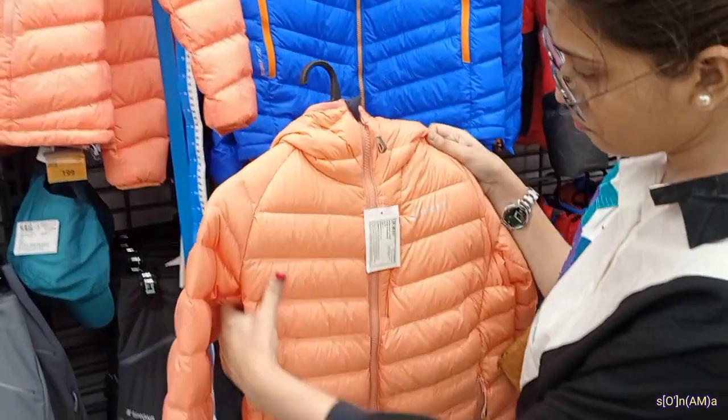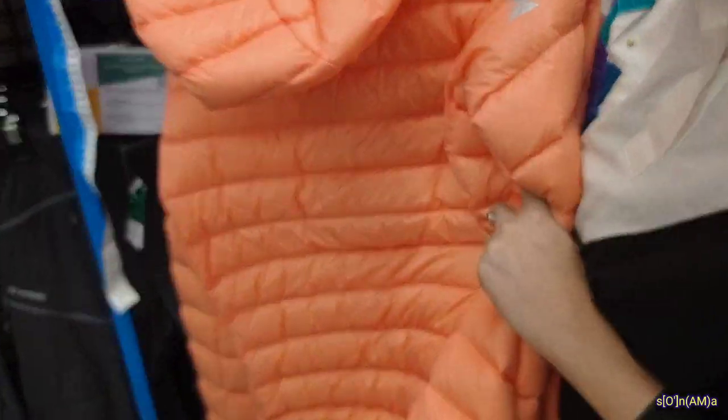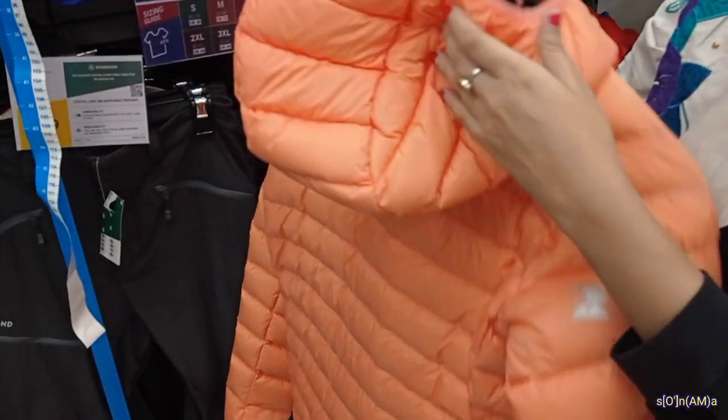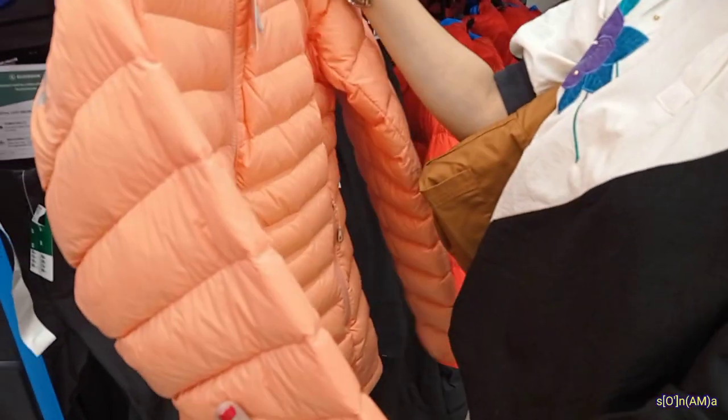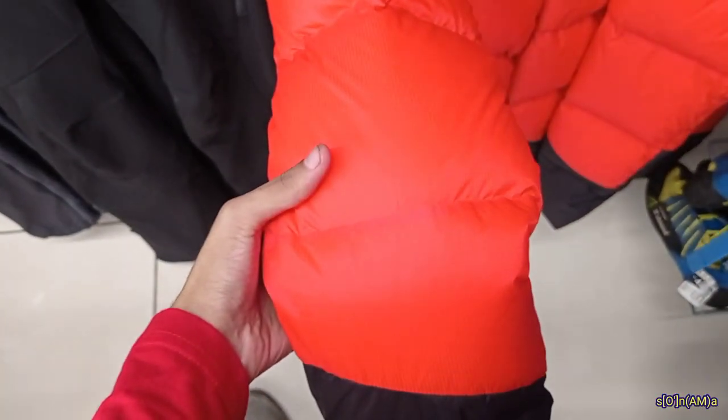Previously, we made two blogs on necessary mountaineering gears where we have shown many types of branded jackets of top quality at a reasonable price. You must watch those videos so that you can get a comparative analysis and purchase the best jacket according to your need.